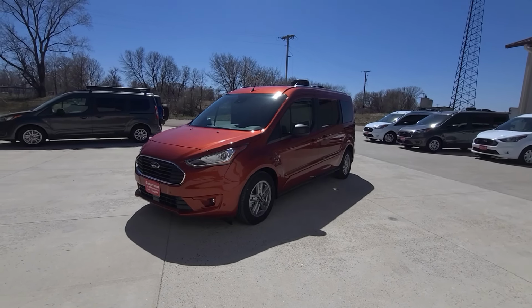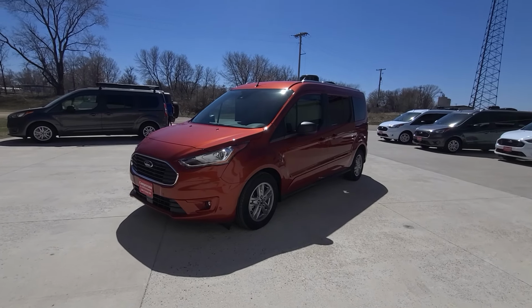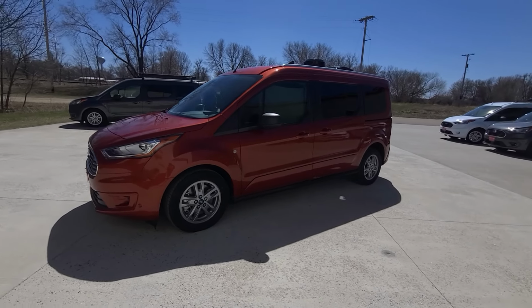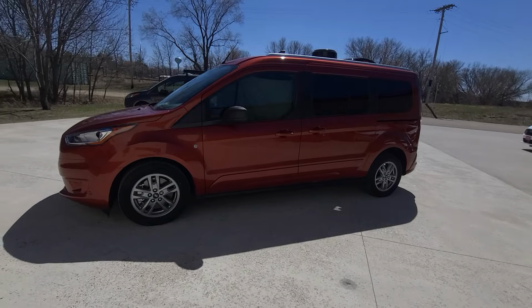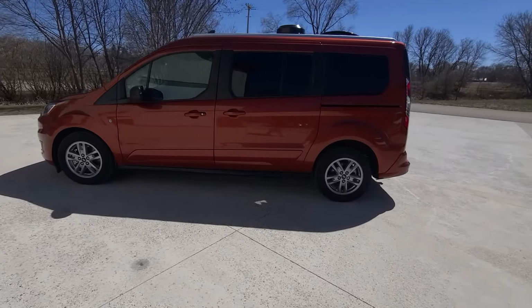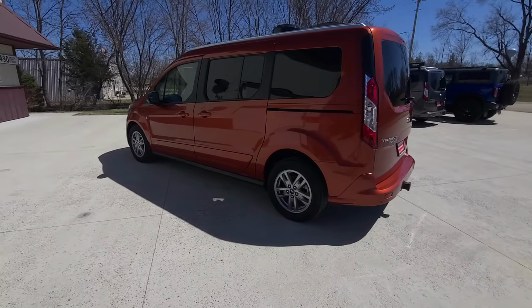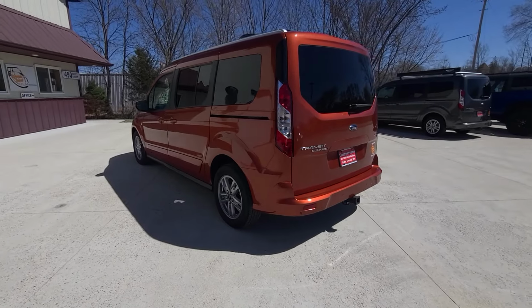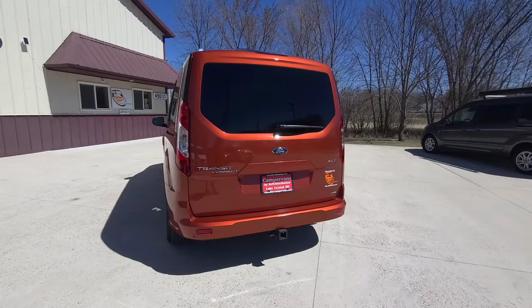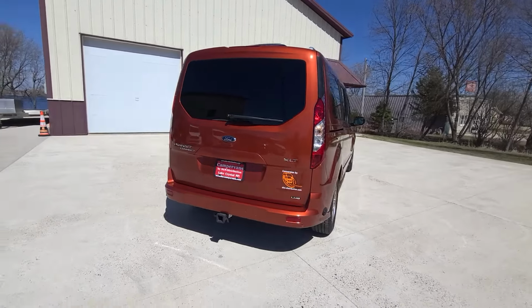We have a 2022 Ford Transit Connect, brand new vehicle, brand new conversion. The vehicle itself is Sedona orange in color, heated leather seats, built-in navigation, blind spot indicators in the mirror, rear sensing, reverse camera. Also has a hitch, shore power.